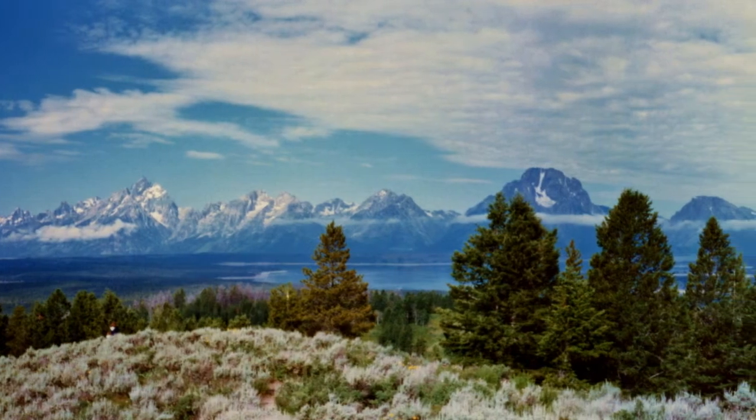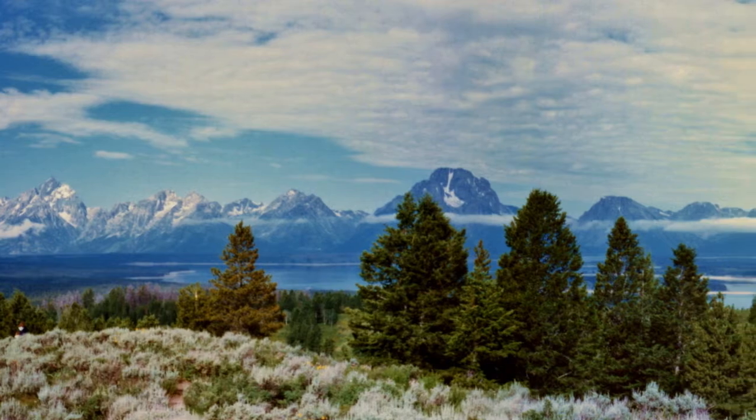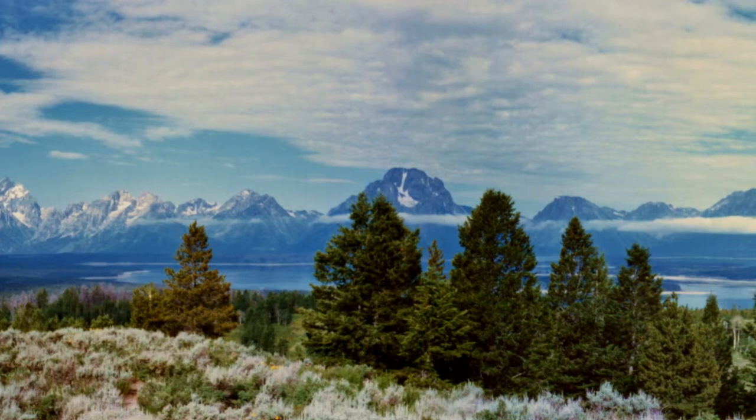But what's nice is the view from the top of Signal Mountain gives you an elevated view where you can see Jackson Lake down below and then the mountain range beyond that. There is a road that gets you to the top of Signal Mountain, so you don't have to hike to the top. But do note that you need a car, so motorhomes or anything with a trailer would not be allowed to the top of Signal Mountain.